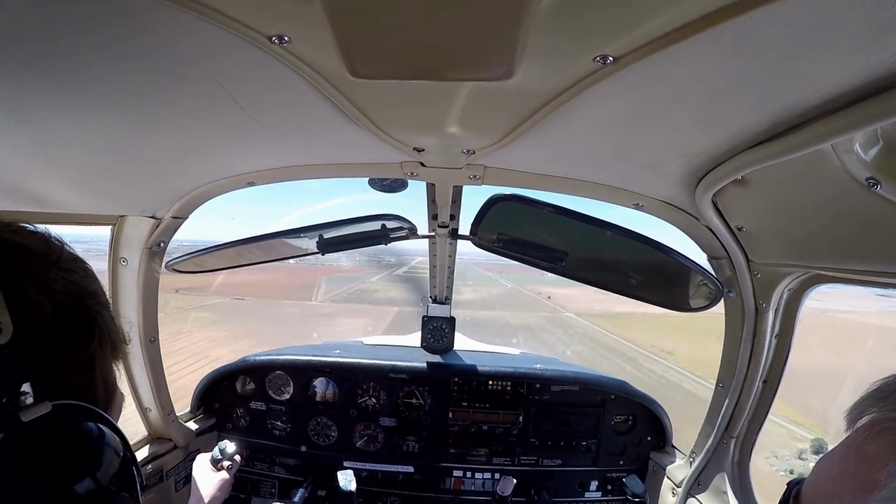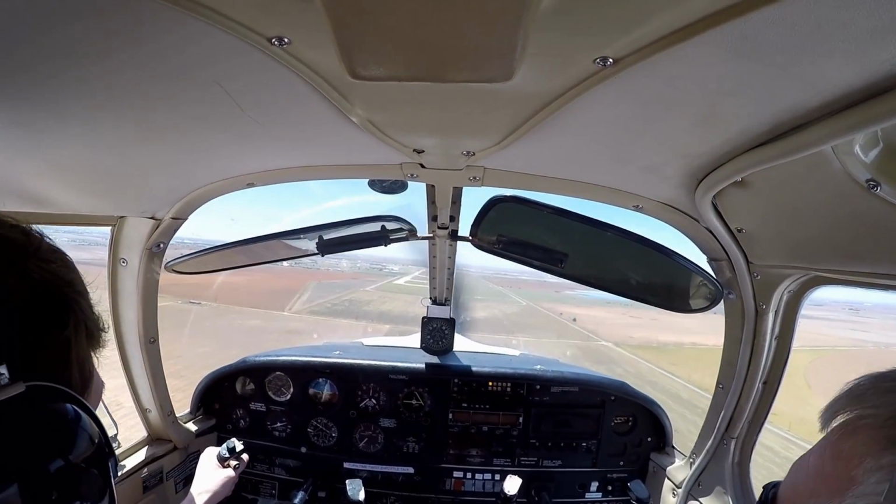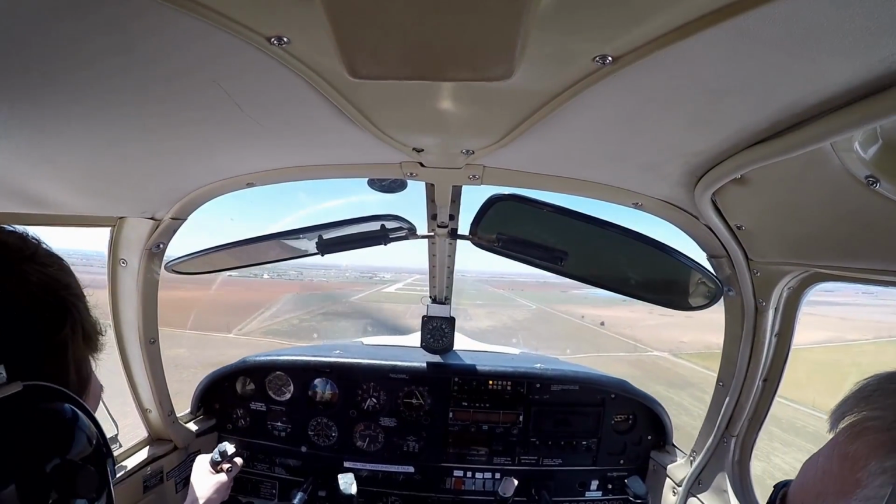You just hold that rudder in the whole time coming down? If you want to, or you can crab and then put the rudder in later. Yeah, I'm trying to keep the ball centered for the most part. Yeah, make it a smooth descent.